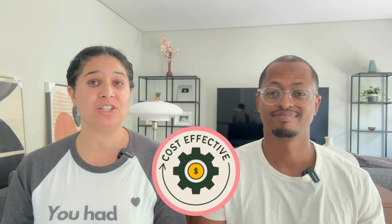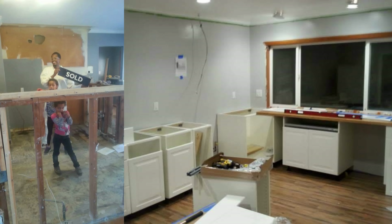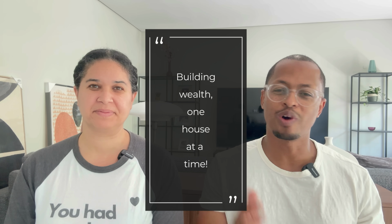Now, one thing to point out is that because we were able to renovate this property ourselves, we were able to save a lot of money. And this wasn't our first renovation. We've actually worked on 4 renovations total. 3 were when we were starting our FIRE journey and we were investing in real estate in the Bay Area in California. And so if you've been following our journey, you know that our mantra is building wealth one house at a time. With each renovation, with each home that we've sold, we've made amazing profits.